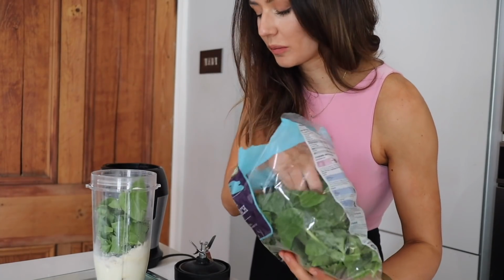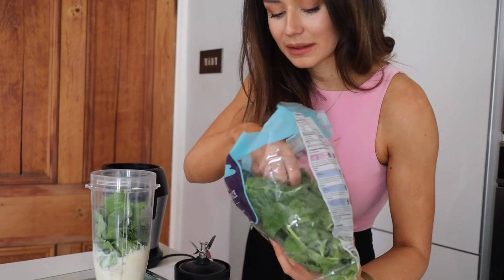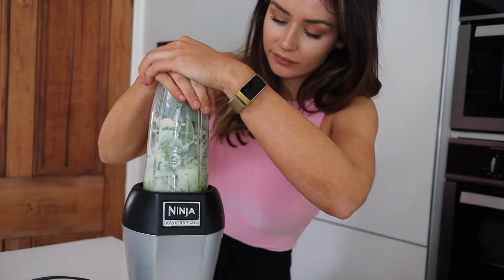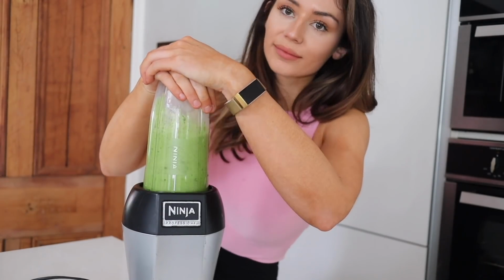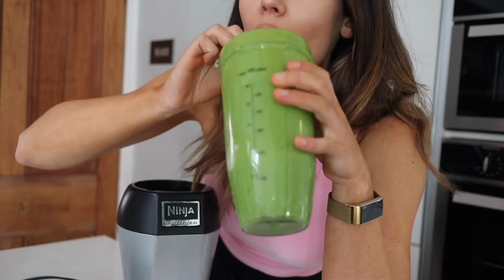You literally can't taste the spinach as well, if you're someone who's not a big fan of greens. Really good for your hair. Got loads of magnesium in it, do about 60 grams. I'm not going to pour it in a glass, I'm just going to take this massive bamboo straw.